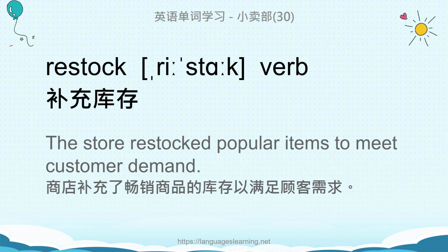Restock. The store restocked popular items to meet customer demand.